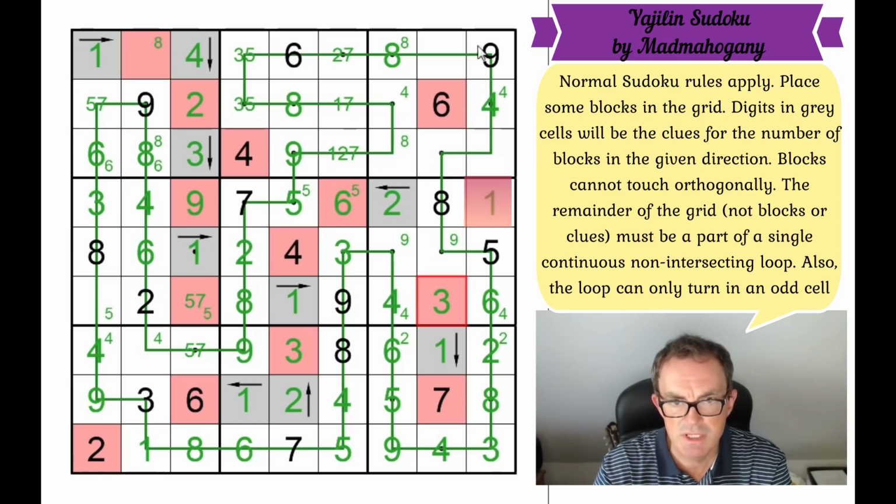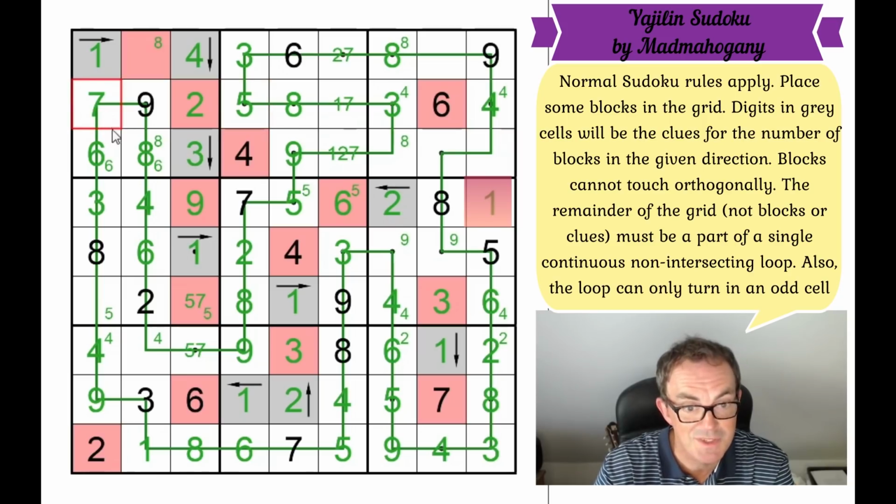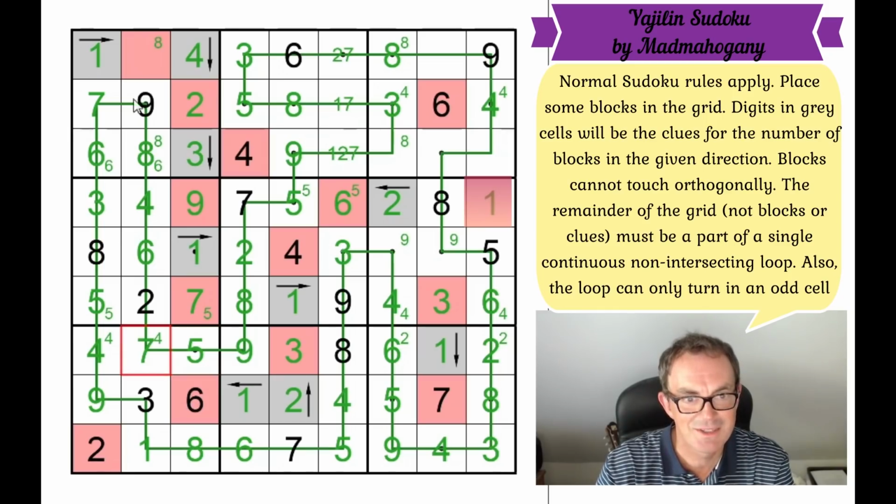So where does 3 go in this box? Because of the 3 here and the 3 here, it must go there, which is a lovely square for it because it is a turning square. The 3 and the 5 get resolved. That gives us the 7, which gives us a 7 here. This should be a 5. That gives us a 5 here. Oh, not a 4, a 5. That square's a 7. Okay, so this square should just be the balance, which is a 5.